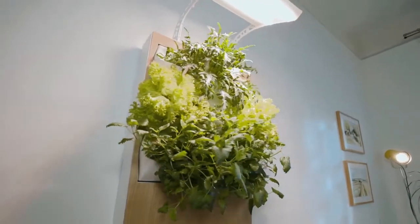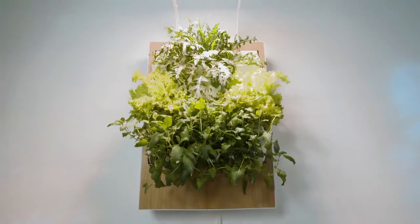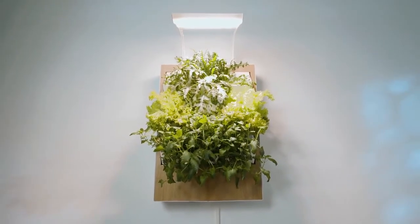Plants in Herbert grow directly in water. Growing this way is called hydroponics, and it makes planting less messy and consumes around 90% less water than growing plants in soil. And with our in-house developed LED technology, which mimics sunlight, you can grow fresh vegetables, herbs, and strawberries all year round. And with a simple swipe in our app, you can change the light settings to suit your own needs.